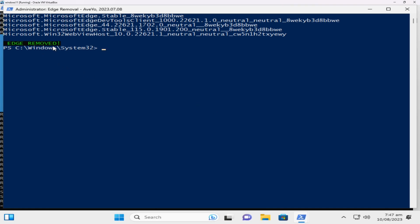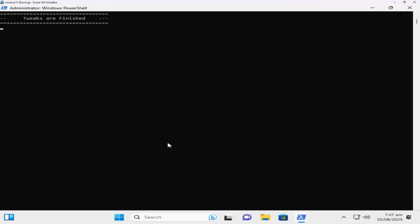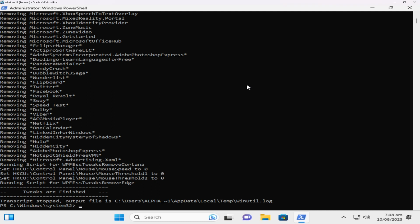Well, it reckons removed. I don't know. I've never tried that before. I usually don't bother. I just leave Edge there. So yeah, Chris Titus Tech Windows Utility, must have. Absolute must have for anyone on any level, beginner to system administrators.